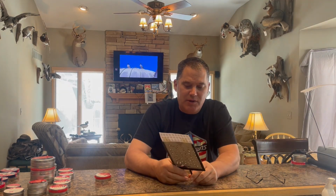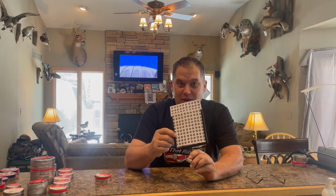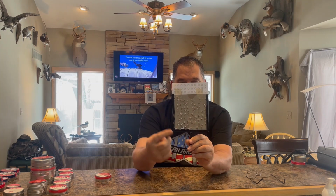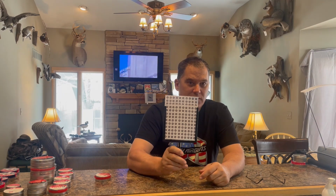For example, here's the target that I shoot at, especially when I'm testing, all these little circles. See how small they are? If you look at the back of this card, there's where I had shot one round. This is at 25 or 30 yards. I try to be at least touching the black in every one of those circles. And I shoot 100 rounds in that one sheet of paper right there.